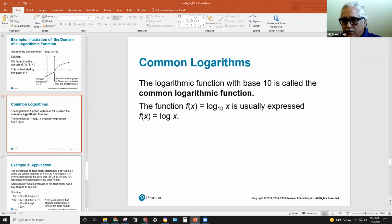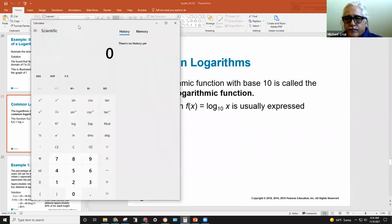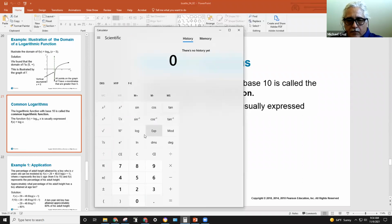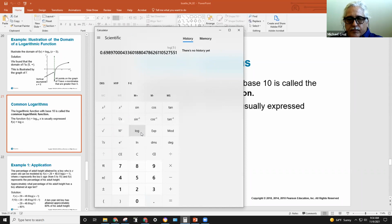All right, the logarithmic function with base 10 is called the common logarithm function. That's the most popular one. When you see a calculator, and we see where it is, the log button, that means base 10. So in other words, let's say if we had log of 25, then we get base 10. So let's do this.